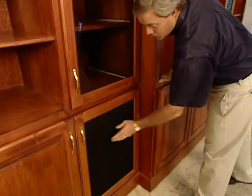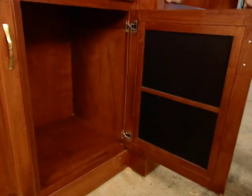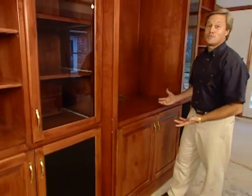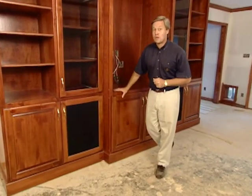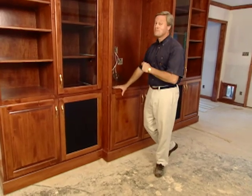Down below with the grill cloth that we have will allow them to put their speakers behind and close them right up like that. Now this is really a nice piece and will be the focal point for this room and really adds a lot to the great room. Now when we come back after this best new product, we'll take a look at a very impressive kitchen with these same type of cabinets.